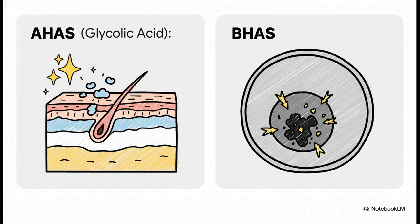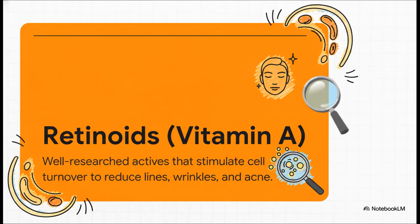A great example of actives are exfoliating acids. You have AHAs, like glycolic acid, which work on the skin's surface to tackle things like dullness and uneven texture. BHAs, on the other hand, are oil-soluble. That means they can get deep inside your pores to clear out all the gunk, which makes them absolutely perfect for oily or acne-prone skin. Then you have the absolute gold standard of active ingredients, retinoids. We're talking decades of research here. These vitamin A derivatives are superstars at speeding up cell turnover, which helps with just about everything, from fine lines and wrinkles all the way to acne.